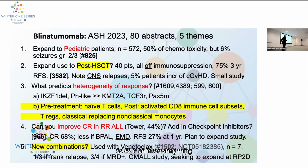Number 2 is an interesting thing that I thought. Previous studies looked at use of blin post-transplant to see if there was any benefit, and they didn't see a benefit. So this group said you had to be between 2 and 6 months out, and you had to be off all immunosuppression. Then they found very good 3-year relapse-free survival in these patients, who were MRD negative, by the way, getting their blinatumomab. But the point is they didn't see very much toxicity, and they saw some good outcomes suggesting that blinatumomab will work, which makes sense given they're off immunosuppression before you give a T-cell engager. It's a small study, and further work is ongoing.